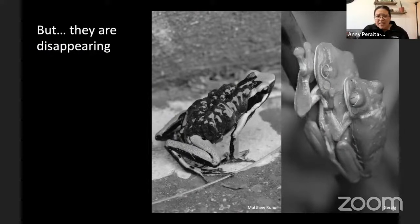So why are they disappearing? Has anybody got an idea? Maybe write in the chat what you think the reasons are. Yes? Do I hear some of you say habitat loss? Somebody said habitat loss? Yes, they're losing their habitats because we just love to build so many buildings, and we love to grow things for eating, and we just love to extract water. For some reason, we use so much water that we're taking it away from them.